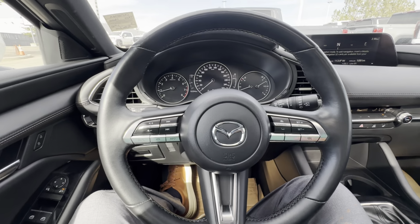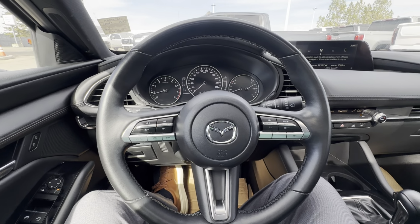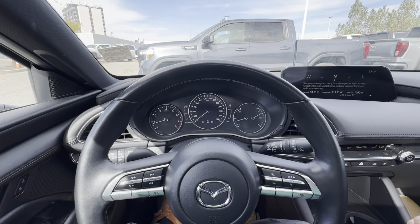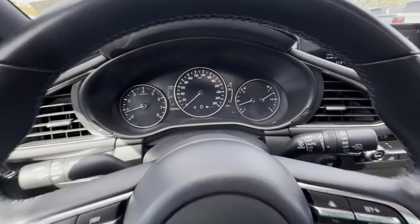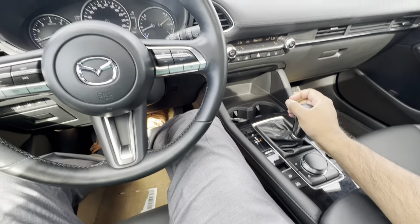So why this comes in handy, let's say in a drive-through, you can give your foot a break, or even on a long commute or drive. Sometimes you're sitting at a stoplight and your foot just needs a break. I can remove my foot completely from the brake and the car will hold. As soon as I hit the gas, just like that, start rolling again. And then when I push the brake again, it will hold. So very nice to have.